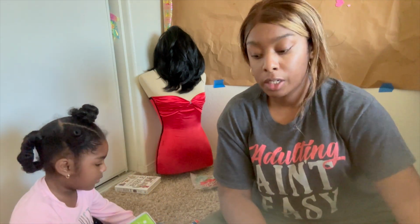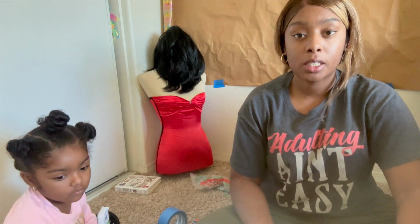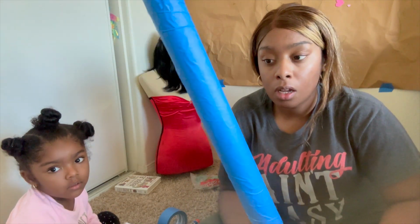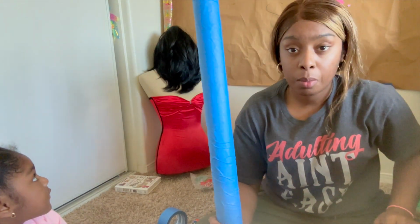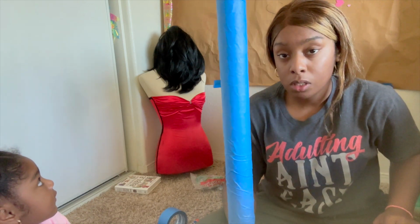Some of her decorations, or I'll take a short video at the end of when she's done decorating, but that's a rainstick. And also I used the tube I got out of the Christmas wrapping paper. Like, we used the last of the Christmas wrapping paper, that's what's on the wall. And I repurposed the tube to make the rainstick.